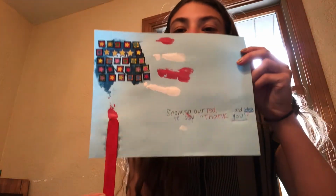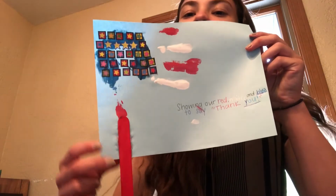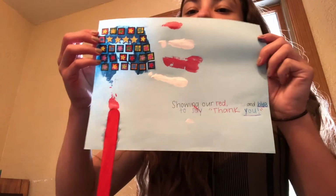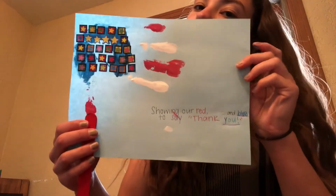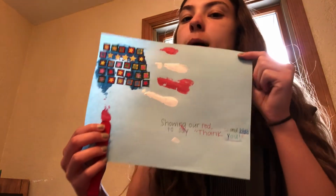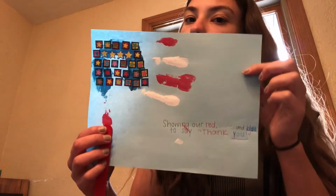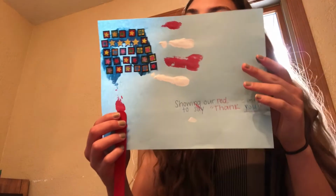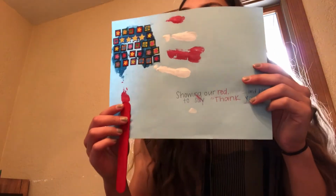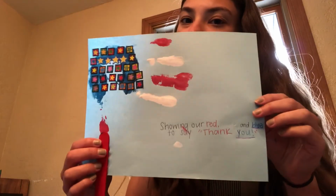So this is what our flag looks like. So we have our flagpole here. We have our stars. Now there are supposed to be 50 stars for the 50 states in America, but I did not have room for all of them. And then also there are supposed to be 13 lines, but we just did four because we have four fingers. But the 13 stripes are supposed to stand for the 13 colonies that declared independence from the Kingdom of Britain.